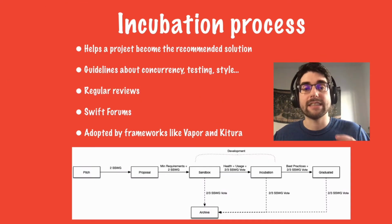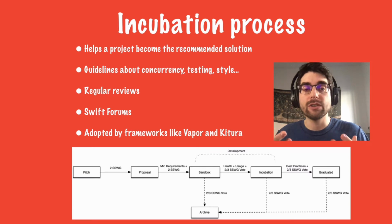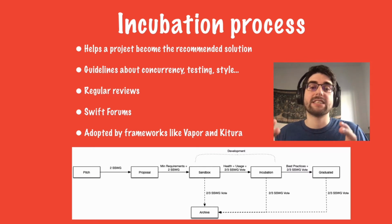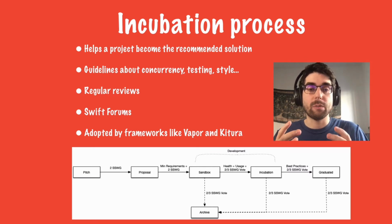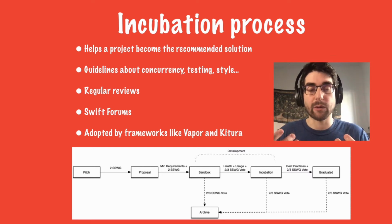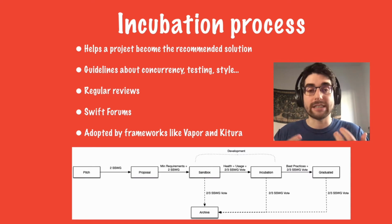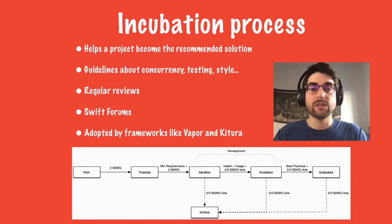One of the bigger things that happened last year for the server working group was the incubation process. They designed this process in a similar way to Swift Evolution in order to make sure that packages had a chance to become a recommended official package of the server working group. There are different processes, and even once you are accepted, there are regular reviews to make sure that the quality keeps being what is expected from an official recommendation.